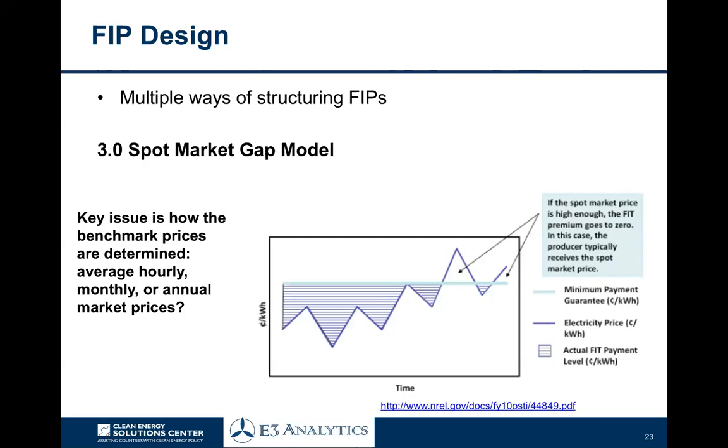Now, in this case, the interesting nuance is that if the spot market price is high enough, the premium goes to zero. And different policies will approach this differently. You can either track the market price, as in the Spanish example, or, as we'll see in a moment in another variation, you can require the producer to pay that back so that they don't benefit from the windfall profits. So essentially, the spot market gap model is very similar to the more sophisticated Spanish cap and floor model in terms of its design. A key issue is how the actual benchmark price is determined.